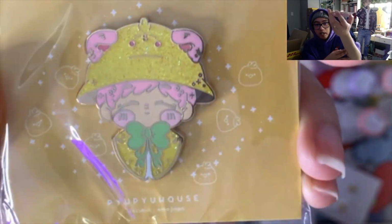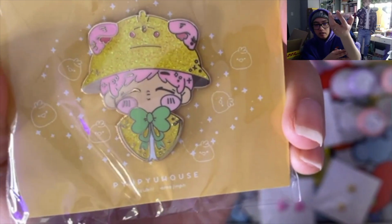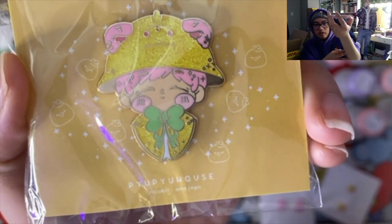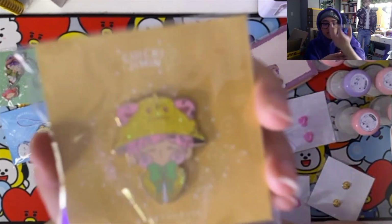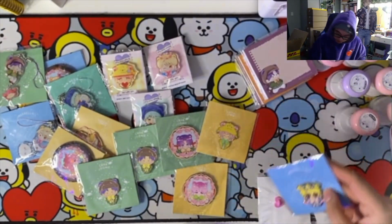Look at the sparkly yellow, the pink hair, the pink cheeks. Adorable. Look at the robe. Oh my gosh, I love the backing as well again. The details, chef's kiss. Well done. Magnifico. What else do we got?